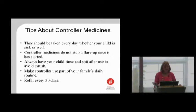The typical controllers are dosed where the inhaler will need to be refilled every 30 days from the pharmacy. When your providers give you the prescription, there'll be refills that you just have to ask from the pharmacy so that you continue to use that controller medicine on a regular basis until the doctor changes it or decides to stop it.